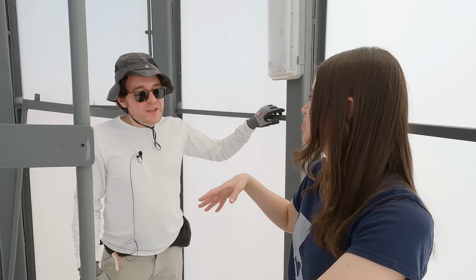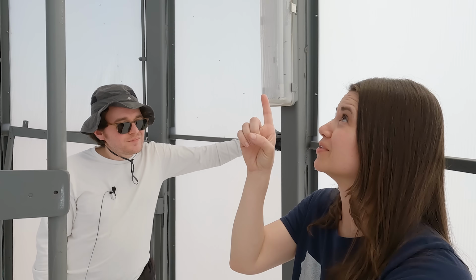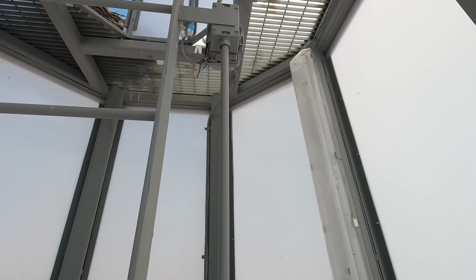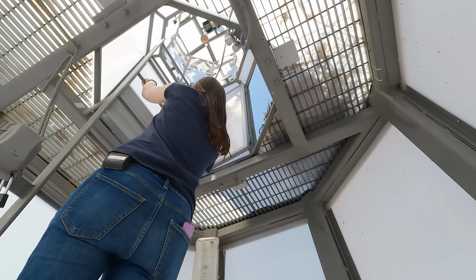I mean, this will probably continue that for years to come. People just visiting and forming their own relationship with it. Speaking of forming relationships, I see a bird's nest up here, and I think they've created their relationship with the lighthouse. I'm gonna take a peek at these birds here.